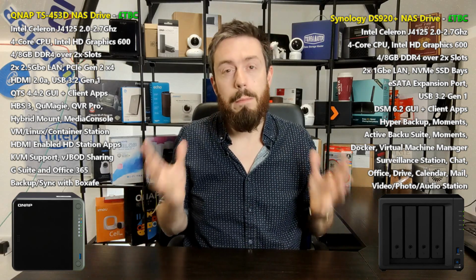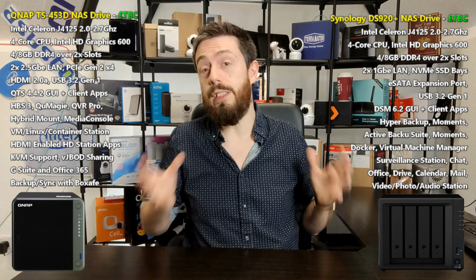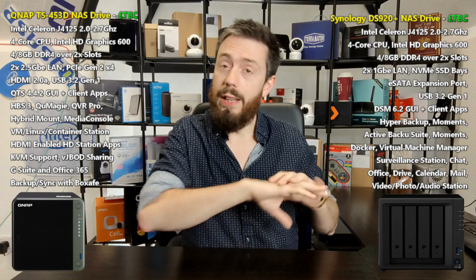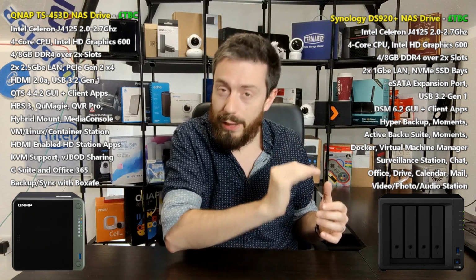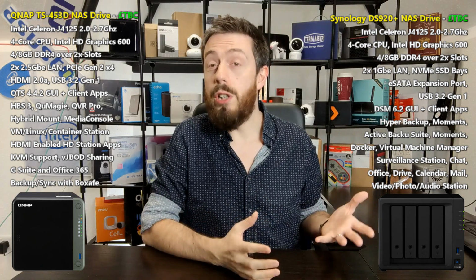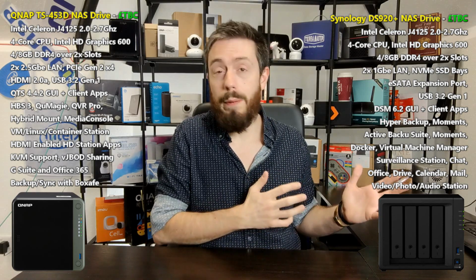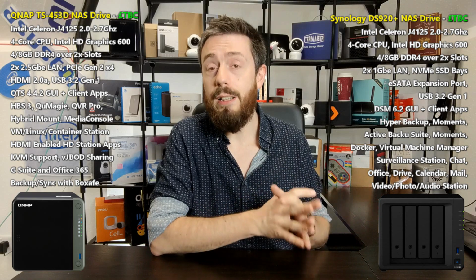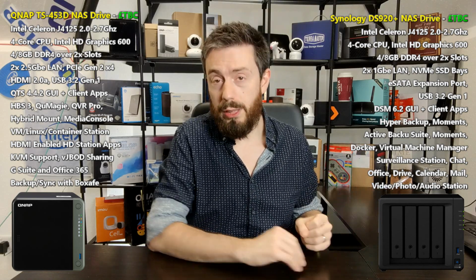In terms of design, both of these NASs have gone very much a different route, and again, they both represent what their respective brands prioritize. The Synology arrives in that familiar plastic chassis with the Synology logo that's ventilated on the sides. It's got USB 3 on the front and back for supported compatible devices. We'll talk about that more in the hardware section. And a couple of LAN ports on the rear and an expandable eSATA port.